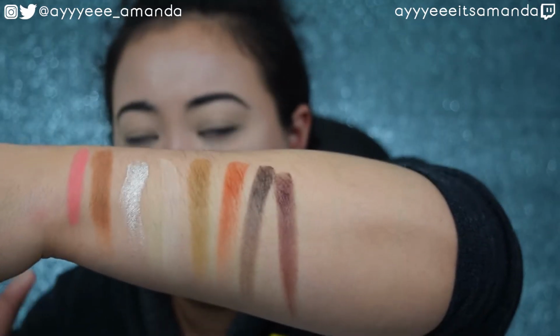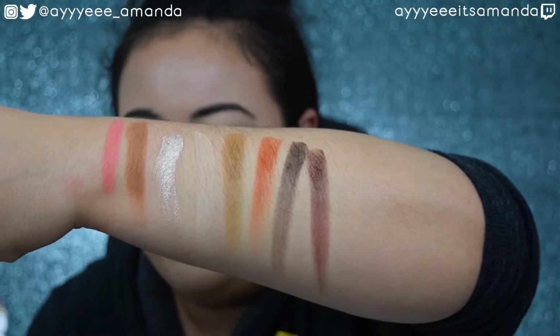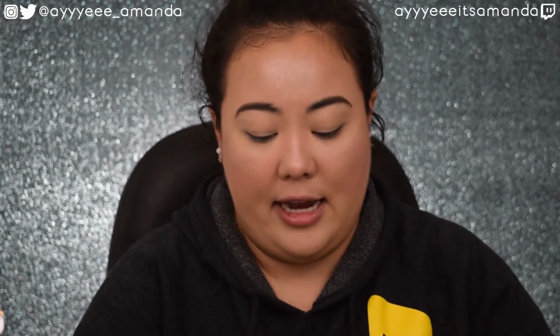Like, I felt like I was barely swiping down my arm. There is pigment throughout the whole swatch and pigment still on my fingers. I'm really excited to dive into this palette. So I like how half of the palette is a little bit more neutral, and then half of the palette you can add a bold shade to it, like a nice pop of blue or purple, but you can also maintain a full colorful look or a full neutral look.